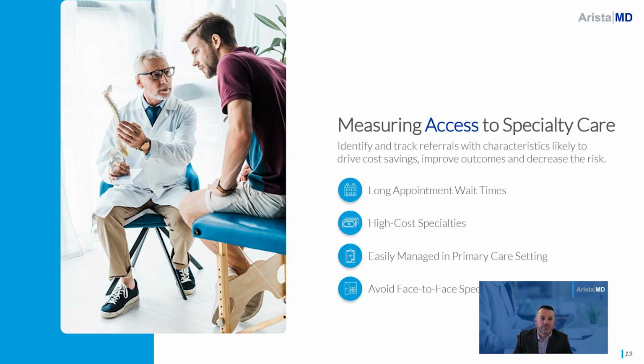Increasing access to specialty care is the goal. Together, we can track and communicate which specialties are most needed by the patients you serve, likely to improve patient outcomes, which are appropriate for eConsult and valuable to your practice.